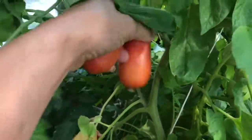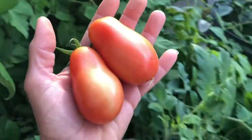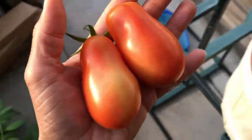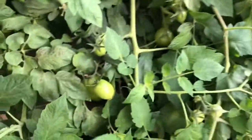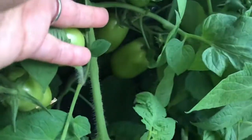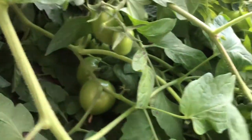Might as well take them, because what happens with these is when they ripen, they actually just fall right off. They're not like the celebrities where they hold on. They just fall off. So we're just going to add those to our basket. Let's see. I'm going to go around to the other side and see what I can see here. But look at all of the clusters of them. They're all down in here. They're still all in there.